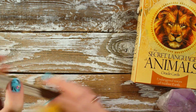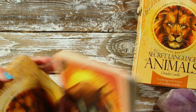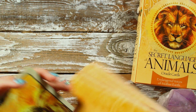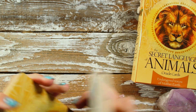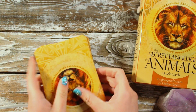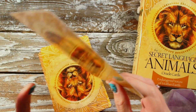I can never... I'm like, oh, that one was a good one. Okay, you guys. But yeah, as you can see, waterfall shuffling is very easy with this deck. It's very easy to bend and manipulate the cards. They're not going to hold form in a certain position either, which is something that I really like. You can bend them and they bend right back into shape, which is also very nice.